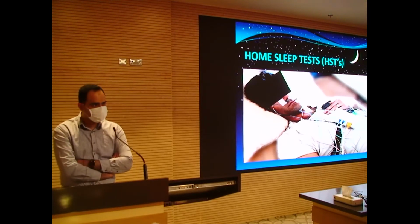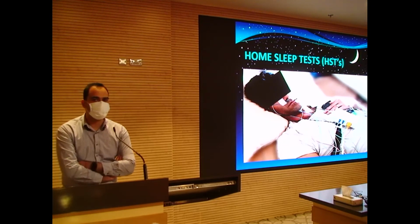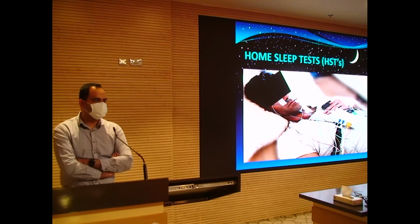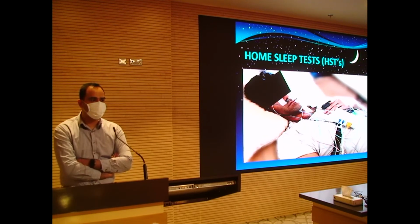The other kind of sleep studies we do is the home sleep studies, where the patient will be taking a small device home and will be comfortably doing the sleep study at home. However, it gives us fewer channels, but it gives us the important information required to diagnose sleep apnea and hypoxemia.